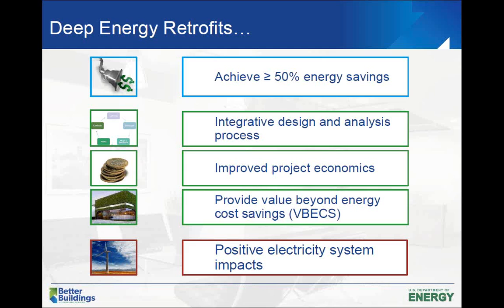So the deep retrofit process really drives towards improved project economics, bigger savings with equal or lower capital costs using whole systems design. It also uses a life cycle metric to drive decisions, not necessarily simple payback periods, but net present value, for instance. The deep retrofit process also factors in the value beyond energy cost savings. So it is widely accepted that this value beyond energy cost savings is not zero. However, calculating that value and using it to make decisions is not necessarily commonplace yet.